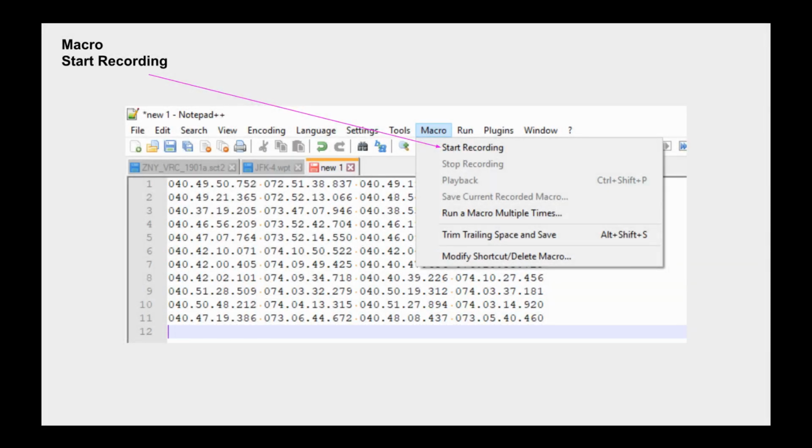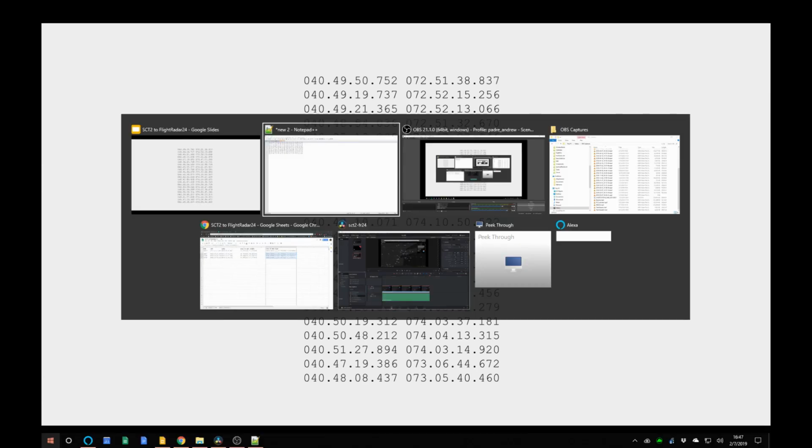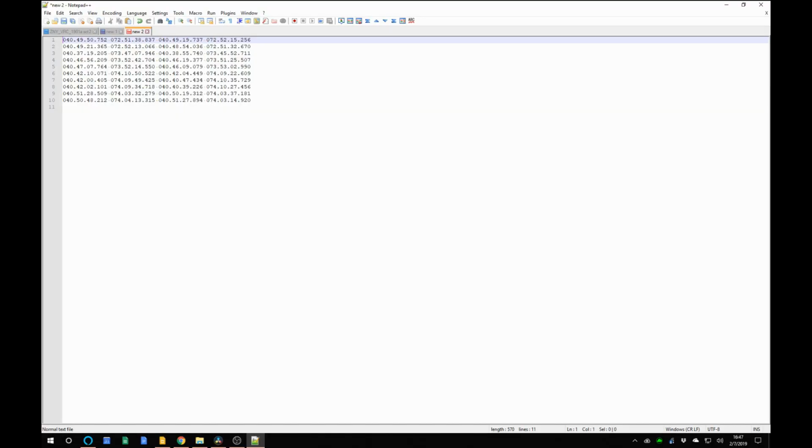There is a function in Notepad called macro recording. You record a macro, you save it, and then you play it back numerous times to produce the function. Repetitive tasks can be executed numerous times to the end of the file, and that way it will format the data that you wanted. How does that work? Let's go back to Notepad.